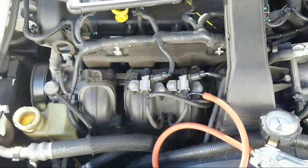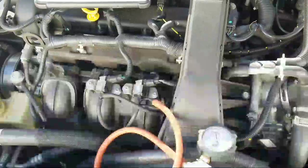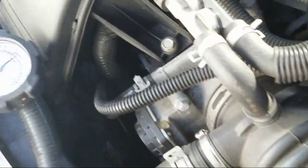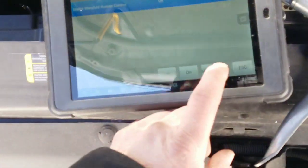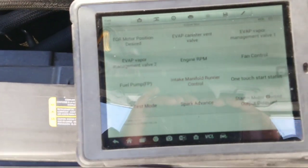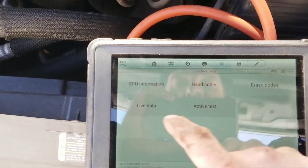Sensor operation in this one. All right, so intake manifold runner control on this one, when it determines it, let's see if it actually has a data PID for it. Some of them do, some of them don't. Live data.